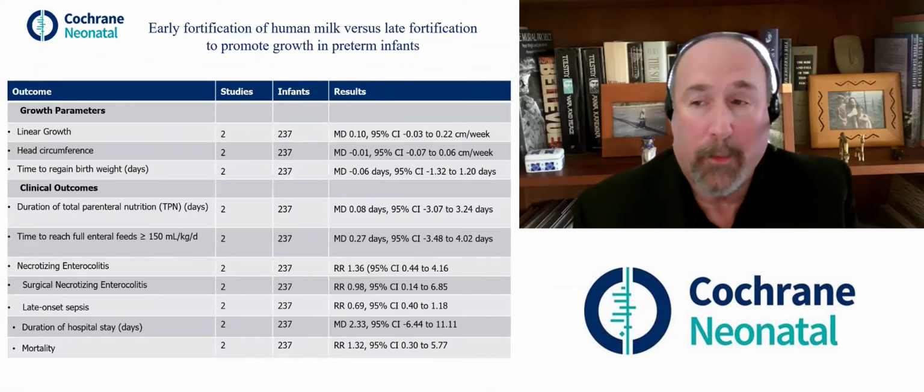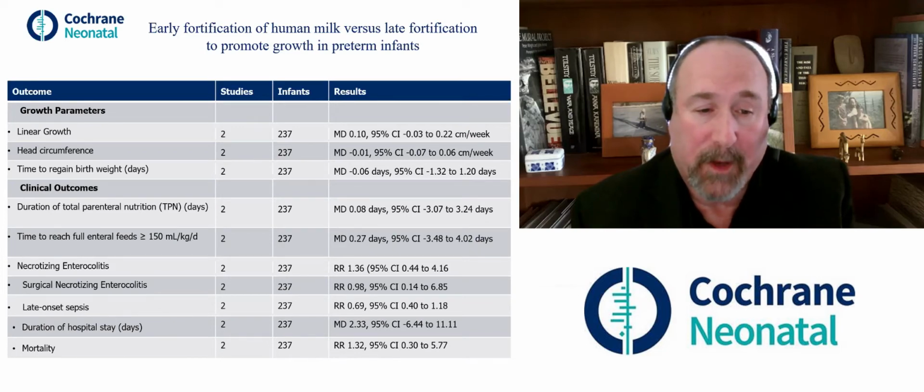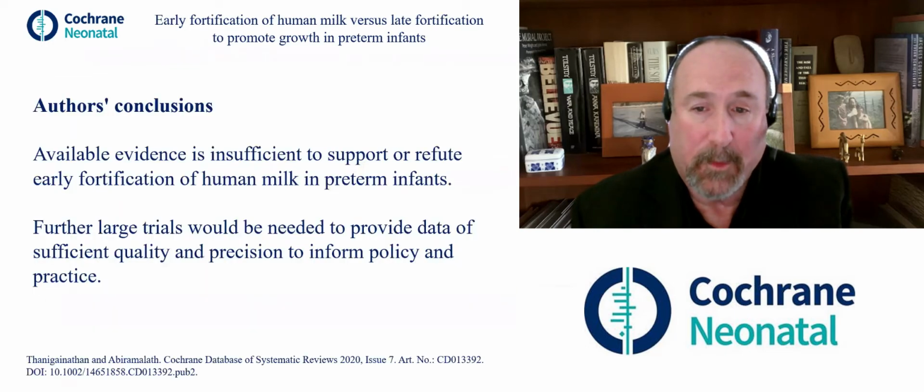This table shows us both the outcomes regarding growth parameters and clinical outcomes, and there are no important effects that are seen based on earlier or later fortification, either on the immediate measures of growth, linear growth, head circumference, or time to regain birth weight, or in any of the important clinical outcomes, including time to reach full enteral feeds, necrotizing enterocolitis, duration of hospital stay, or mortality. Clearly, the evidence is insufficient to support or refute whether or not the practice of early fortification leads to meaningful clinical outcome measures.